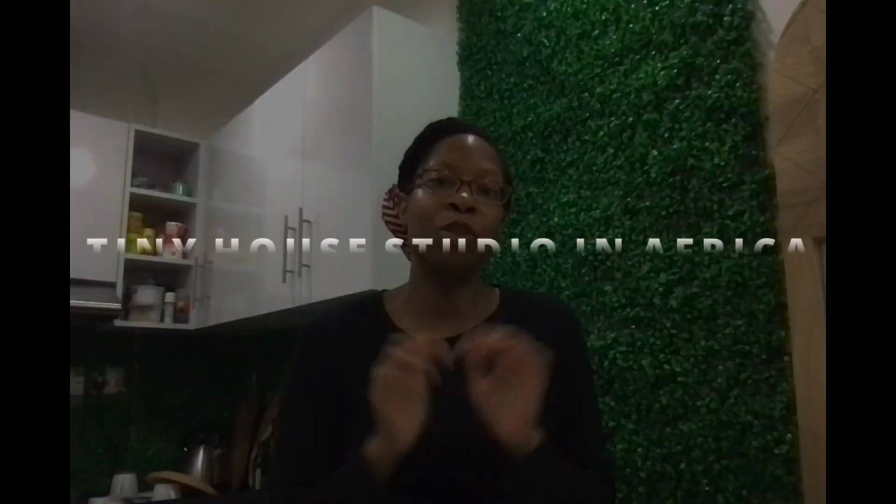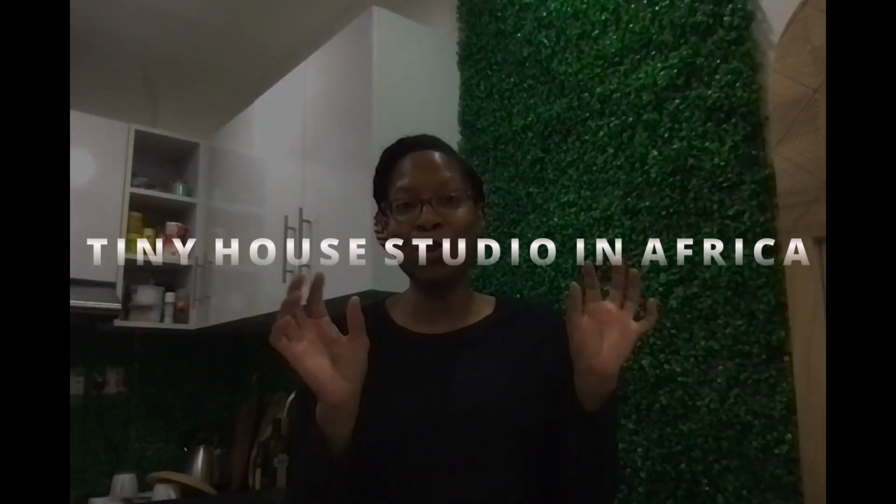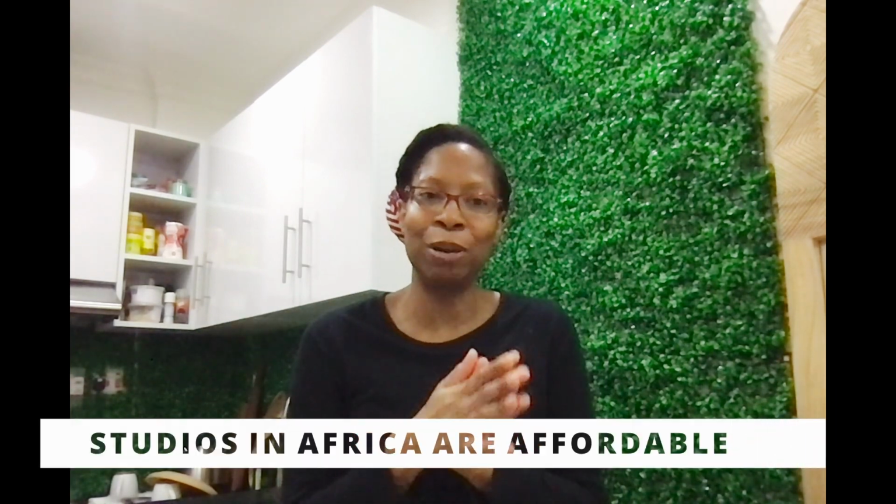So the first thing is a studio style tiny house, okay? Remember, this is still a tiny house because it's under 500 square feet. This is 355 square feet. Now, I chose to go this route for a number of reasons. The first one being, in Africa specifically, studios are not very pricey, okay? Now, the housing market is up and coming here, so things are getting more expensive as time goes by, but in comparison to a studio in the US, this is quite affordable, all right?